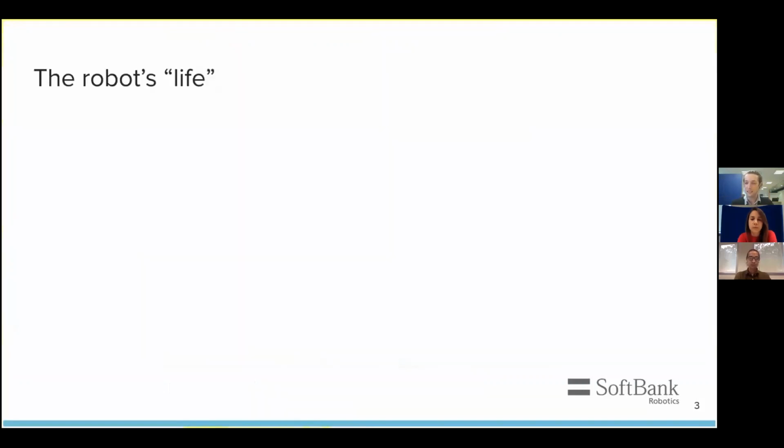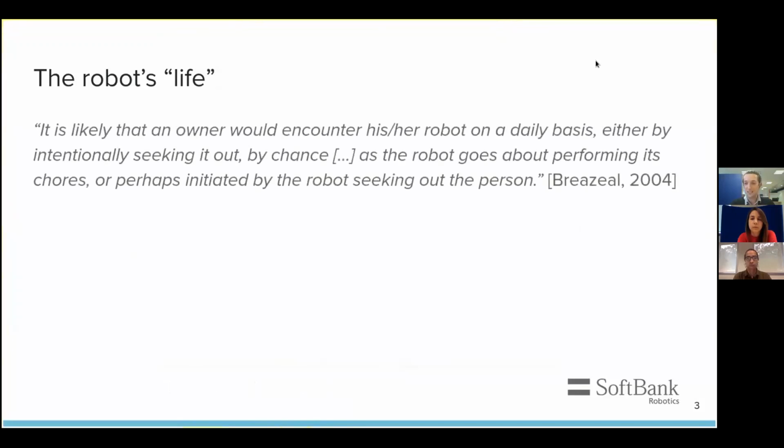So there is this idea behind the behavior of the robot, that the robot has its own life. I like how Cynthia Breazeal presents that. She says that it's likely that an owner would encounter his or her robot on a daily basis, either by intentionally seeking it out, by chance as the robot goes about performing its chores, or perhaps initiated by the robot seeking out the person.